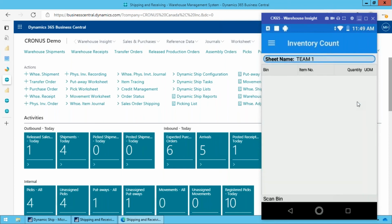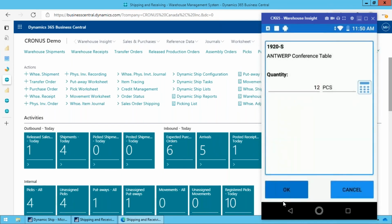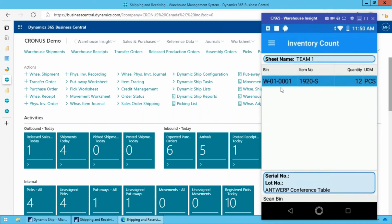And by the way, if I gave you this scanner right now and said, go do an inventory count, you would be able to do it. You've already been trained on how to do the inventory counts. Number one, it tells you at the bottom what you're supposed to do, but it's exactly the same as anything else in the system. I scan the bin, I scan the item, I enter the quantity. So basically, I'm going to go out, scan the bin, scan the item, option to look at the picture, enter the quantity I found of those, and that's it. I've executed a count on that specific bin and item. And that's what you keep doing.